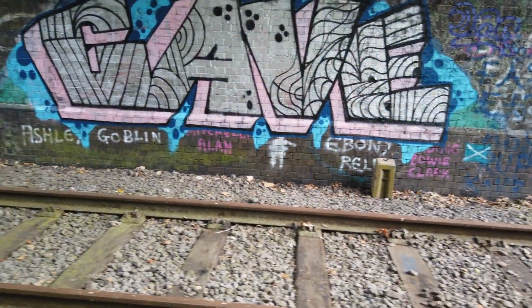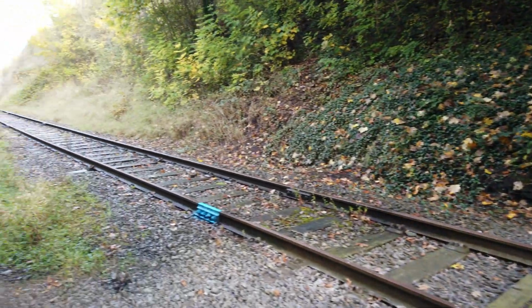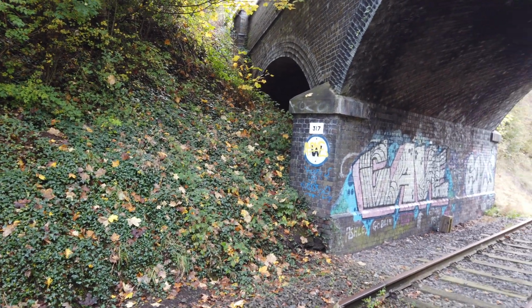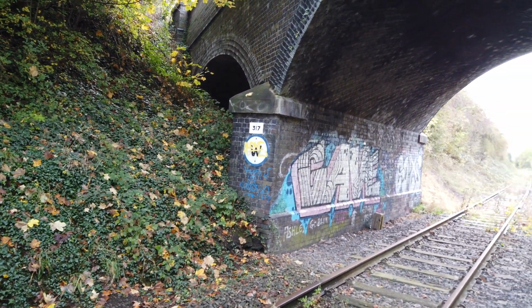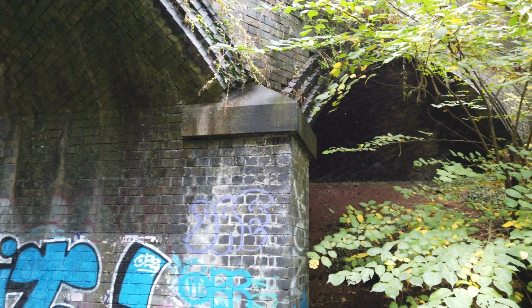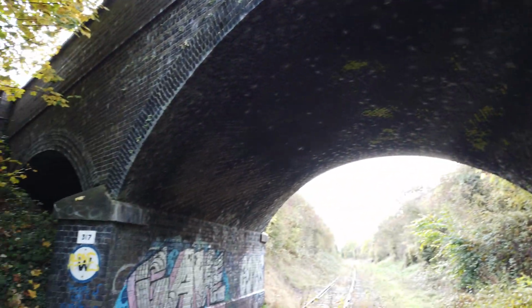More graffiti. So as you can see, look there, bridge 317, kindly pointed out by Nelly there. So look at the skew bridge, look. Very well built. Built to last, and it certainly has done that. Right, let's keep going.